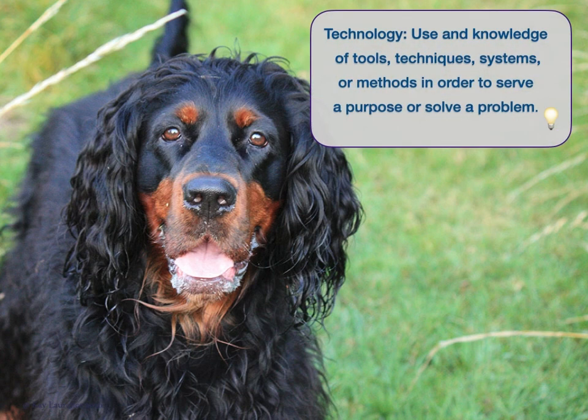So cue technology, it is a technology. A technology is use and knowledge of tools, techniques, systems, or methods in order to serve a purpose or to solve a problem, which means we have to learn how to use it and work out exactly what it is to the best of our knowledge at this time.